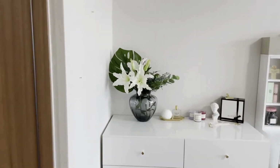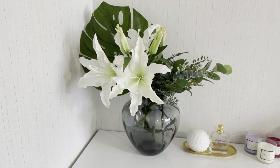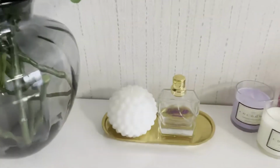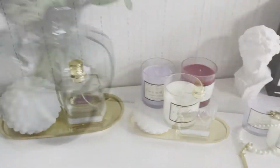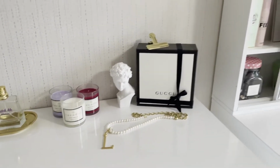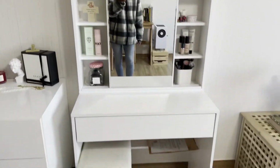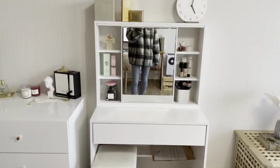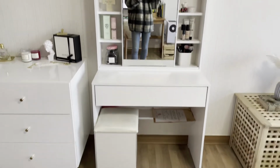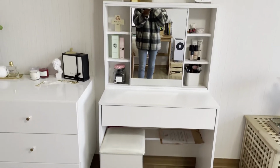And I just recently bought this vase and all these artificial flowers, and I decorated myself. And don't they look nice? And I just recently bought this from IKEA, and I got my candles. Alright, my vanity, which I want to get rid of and buy a new one, because this one's the one that I bought when I first came to Korea, and I've had this for 5 years, but since I moved into this new apartment, I do want to buy a new vanity.